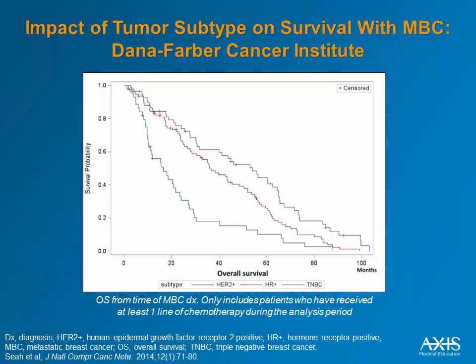One of the other things we've learned is that there are differences in the modern era in terms of long-term survival based on the subtype of breast cancer. So these are data from our own institutional experience at Dana-Farber looking at overall survival from the time of metastatic breast cancer diagnosis in women who did receive chemotherapy for advanced breast cancer. What you can see is that the patients who do best these days are those who have either HER2-positive breast cancers, shown in blue, or ER-positive breast cancers, shown in red, with median survivals on the order of about 5 years. And by contrast, triple-negative breast cancers still have a far less good outcome, median survival more on the order of about 2 years, despite the use of chemotherapy.